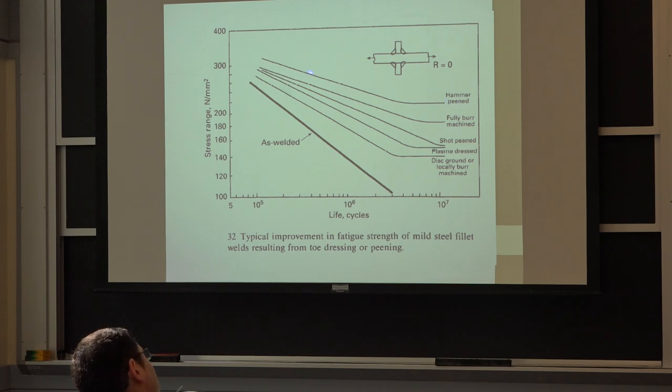Hammer peened, you can bring the stuff back up. You're putting in surface residual stresses on top of the stress concentration. So hammer peened, you've got something. Fully burr machined, you were asking about machining off the surface, getting rid of that. Yep, that's pretty good. Shot peened, you just go in and hit it with a bunch of steel shot, hardened steel shot usually. Plasma dressed, you come along with a little welding torch and just remelt that surface. And so you get smaller defects once you melt away the bigger defect.